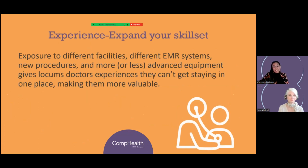So gaining experience and expanding your skill set would be another reason to work locums. Exposure to different practice settings, different EMR systems, different equipment, just really becoming more adaptable to new and changing situations in different settings.